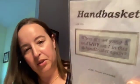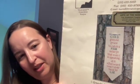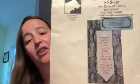Then I also picked this up just because I thought it was funny. It says, "Where are we going and why am I in this handbasket again?" I just thought that was funny because that is a phrase that my family uses. I don't know if I'll actually stitch this, but I thought it was funny. My father is a fisherman, so the sentiment cracked me up. It says, "Lord, give me grace to catch a fish so large that even I, in speaking of it afterward, won't ever have to lie." I don't know if I'll ever stitch it for him, or if I do, maybe I'll rechart it in a different way, but I thought it was funny, and so I grabbed it.